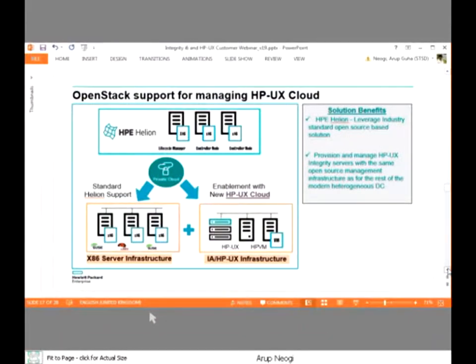OpenStack for HPUX today is able to manage bare metal and virtualized Integrity deployments for theoretically all versions of HPUX 11i v3 Fusion update releases. Helion OpenStack also provides professional services to tailor the OpenStack environment for your data center.